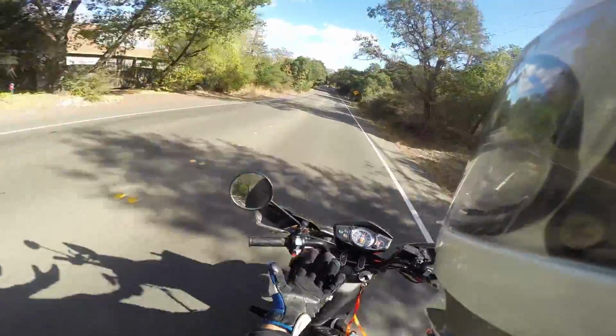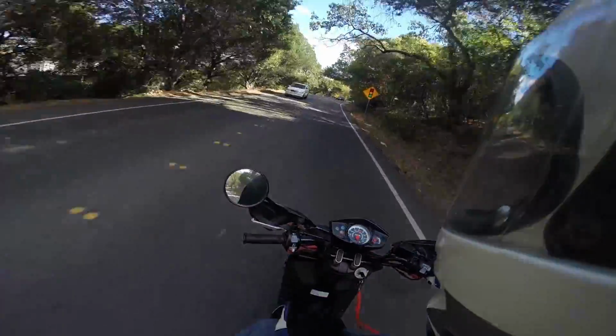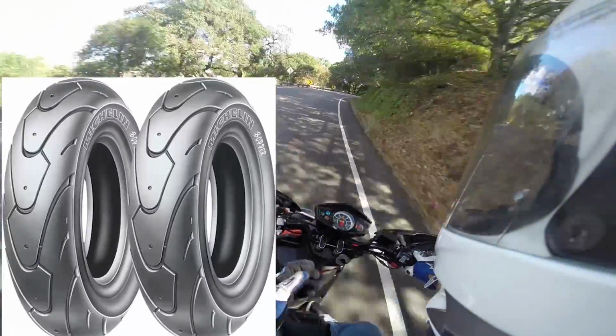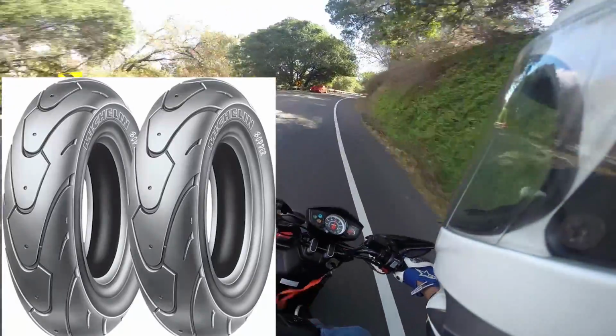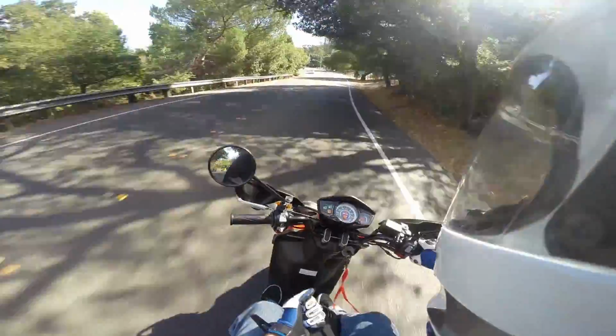Obviously I don't have the OEM tires on the Zuma 125 anymore. I had to buy a new set of tires. I went ahead and bought the Michelin Bopper tires, scooter tires, and it's my second set of Michelin Boppers.